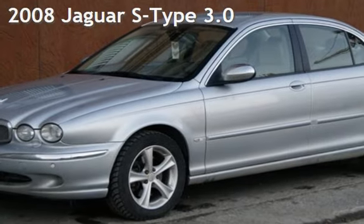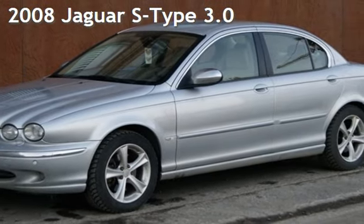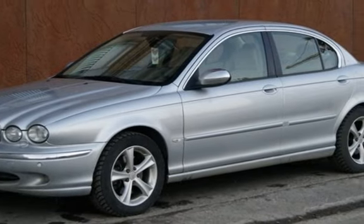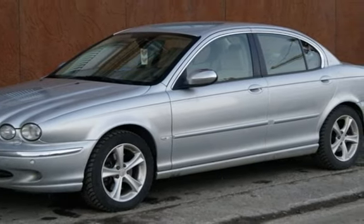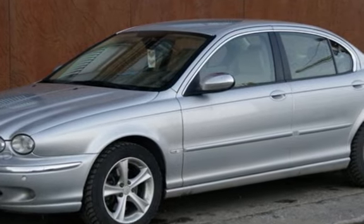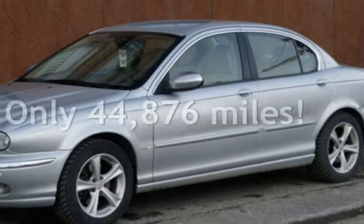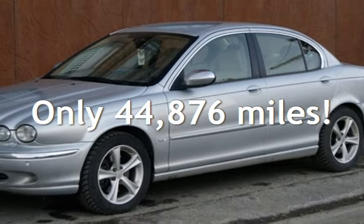Presenting a pre-owned 2008 Jaguar S-Type. This four-door sedan has a six-cylinder, 3.0-liter V6 engine, with rear-wheel drive, and an automatic transmission. This Jaguar is a great value with less than 45,000 miles on the odometer.